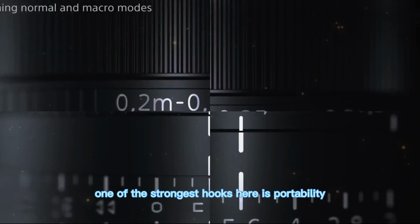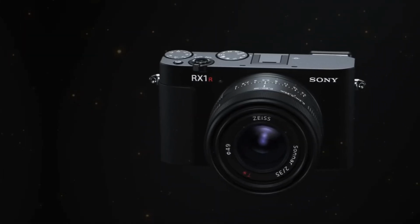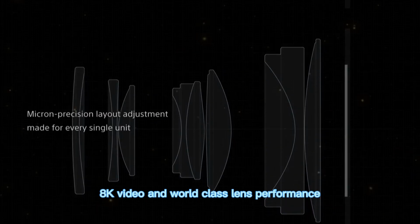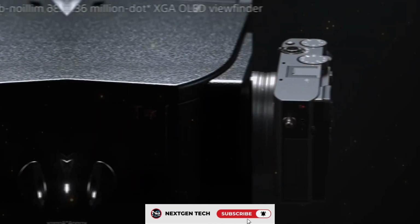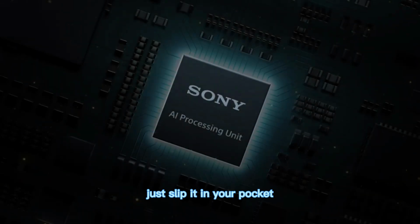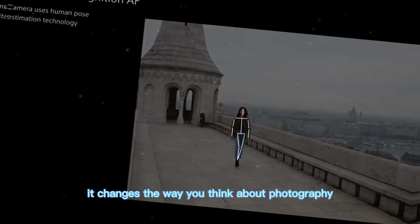One of the strongest hooks here is portability. Think about it. You're carrying a camera that gives you full-frame quality, pro-level autofocus, 8K video, and world-class lens performance, and it's small enough to go anywhere. No huge bags. No heavy bodies. Just slip it in your pocket, and you're ready to capture anything at any moment. That's not just convenient, it changes the way you think about photography.